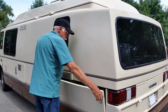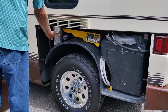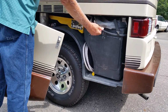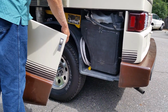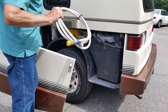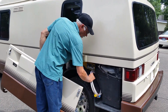Here's the other side. This is a detachable panel. So we have the air cleaner for the motor. Of course, we have the fresh air intakes here. Electrical cable. I use that storage area as a water hose. And an interesting thing about this is that when I first started doing this, I thought I was pretty clever. But I didn't put these little ropes on here to keep it in a tight circle.